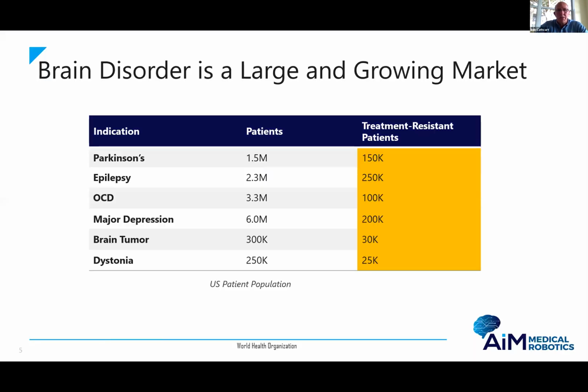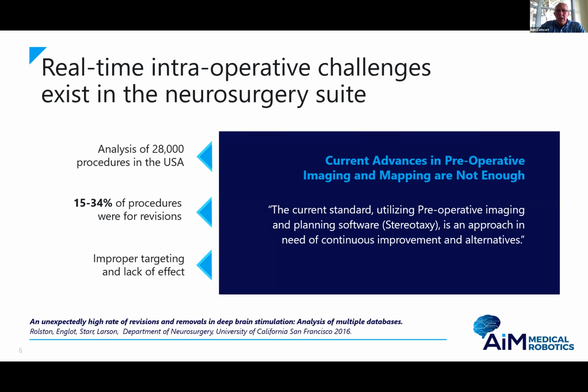So let's talk about the clinical challenge that we're trying to address. Today, there are millions of patients in the US alone who are suffering from these debilitating neurologic diseases. Hundreds of thousands of those, on the right side of the screen here, become surgical candidates when they become resistant to their drug treatments and they're looking for alternative approaches for support and help. We know, though, that despite the best efforts of industry and surgeons, there continues to be a nagging revision rate and failure rate within these procedures.